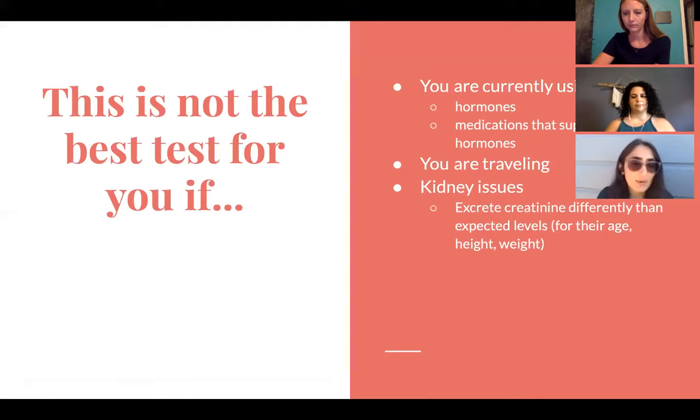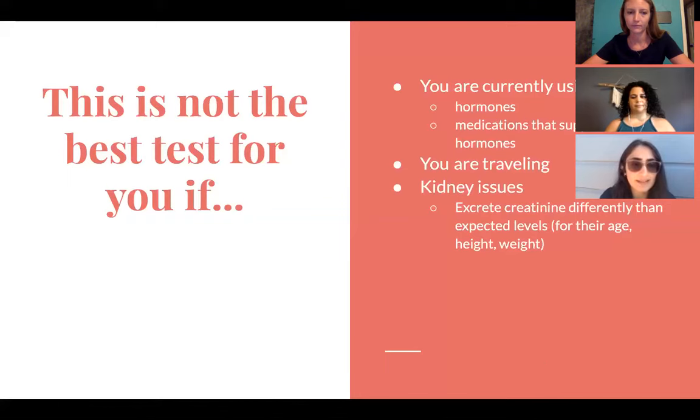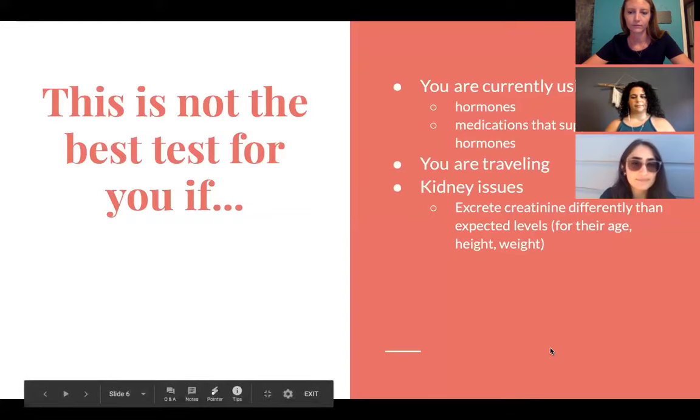Currently everyone's at home, so it's actually the perfect time to do the Dutch test, and it can get shipped right to your house, so you don't even need to go to a healthcare facility. And the last case where it may not be the best for you is if you have any issues with your kidneys, because it is looking at urine, and that could throw off the data.